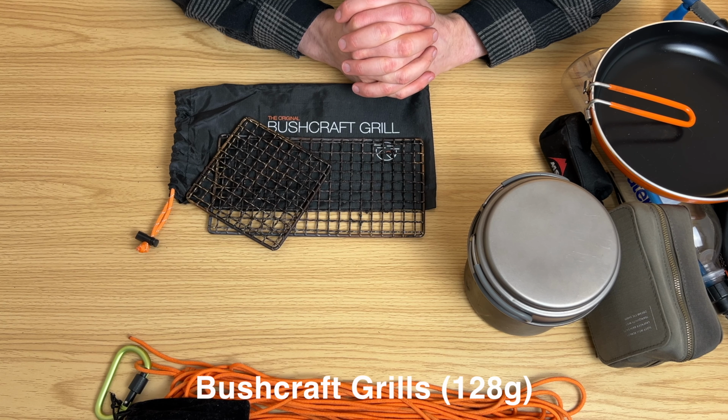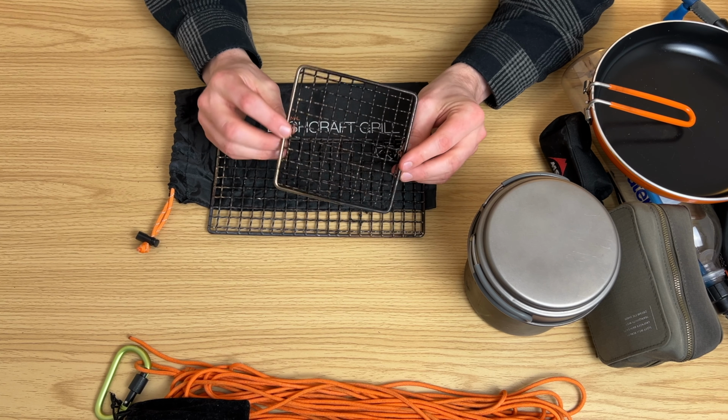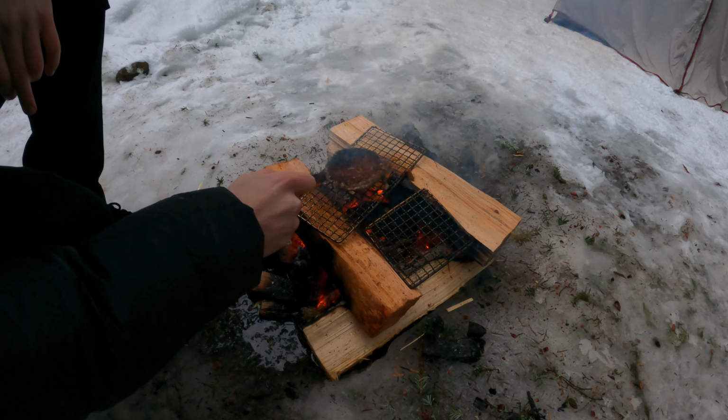One item that never leaves my pack are these Bushcraft grills. They're made of stainless steel, but they're very lightweight, and it's really easy to find 2 rocks to sort of balance these on if you want to cook a steak or a burger or something else.